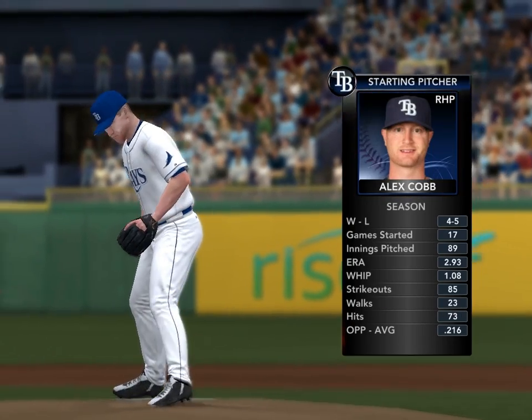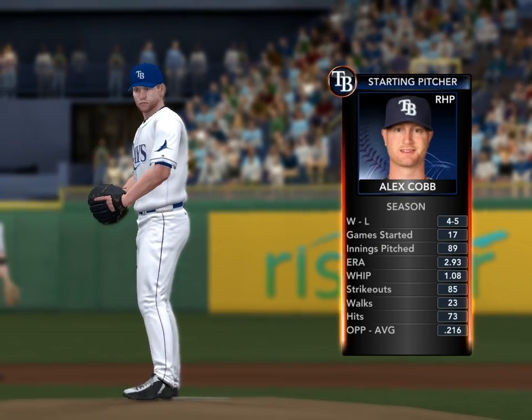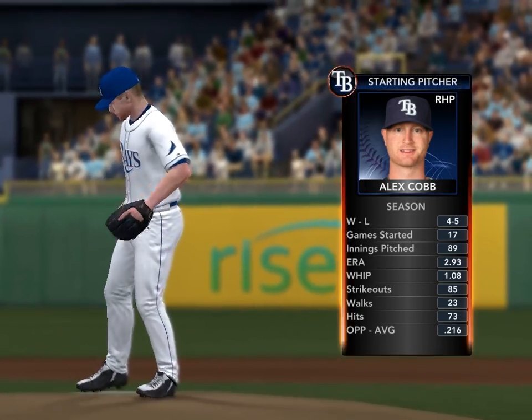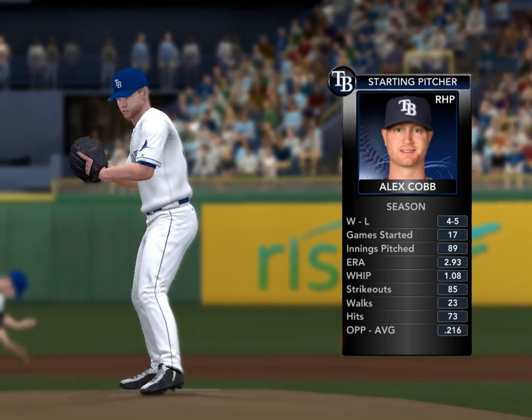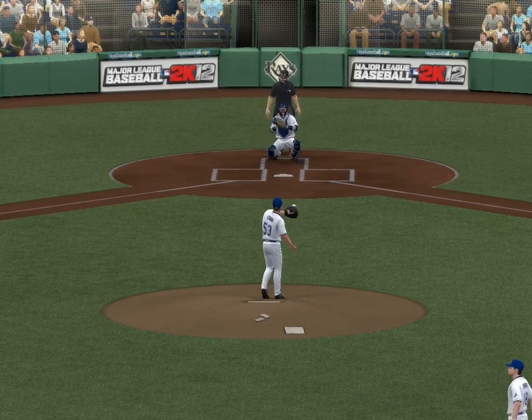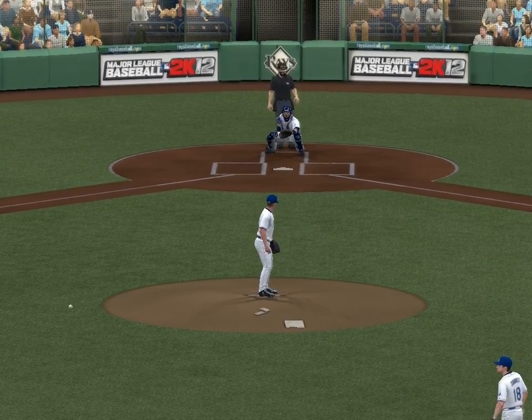Here's a look at our starter for Tampa Bay. Steve, as he faces these Cleveland hitters, primary emphasis is what? A pretty even matchup right here. Quality right-hander against a quality lineup. And oftentimes we say good pitching beats good hitting. We'll see if that prevails in this one.